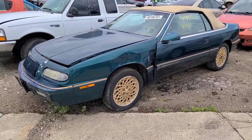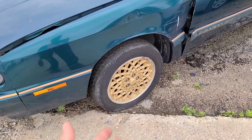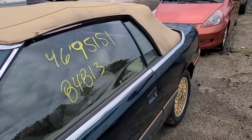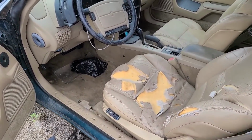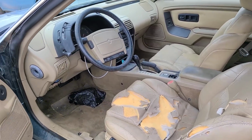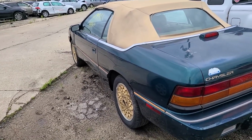You never know. An 84,000-mile Chrysler LeBaron GTC, fully equipped with the gold wheels. And let's see, 1993, it's a convertible. Oh, the amount of issues this thing probably had or has. Yeah, little beat up here, a little raggedy on the interior. Very cool. I forget the last year of the LeBaron, but I don't think they were around too much longer after this.